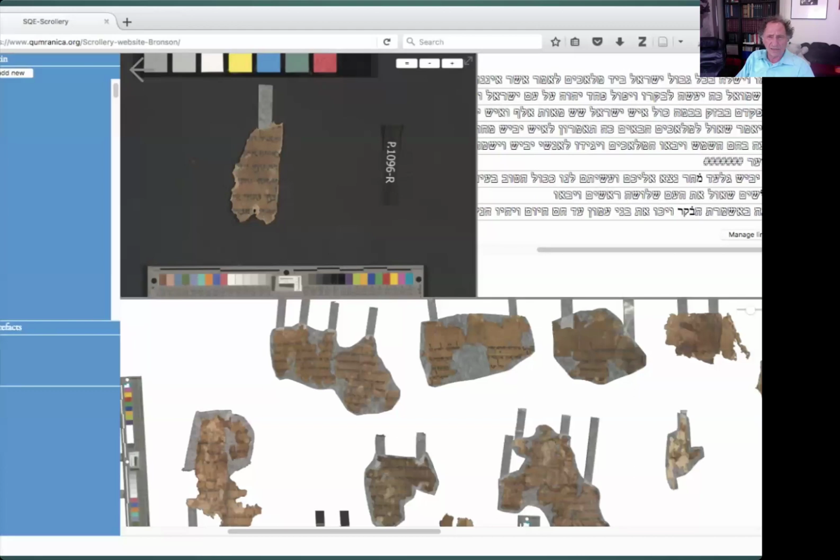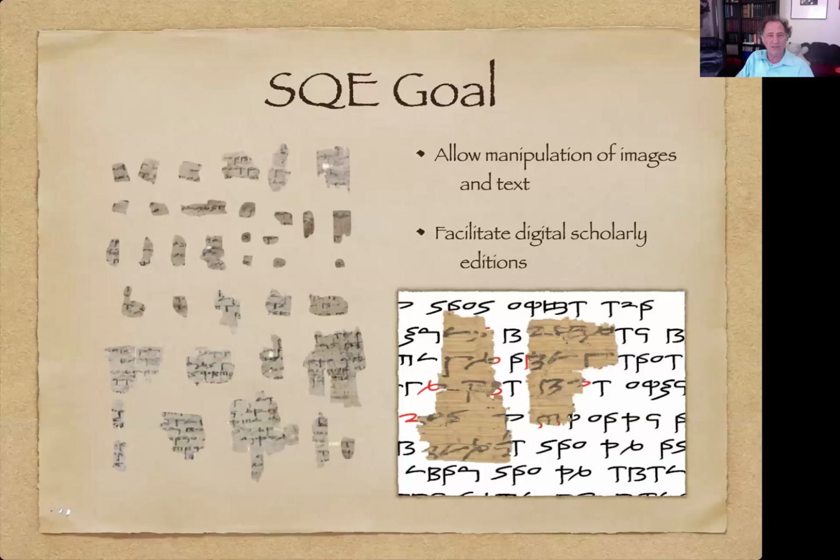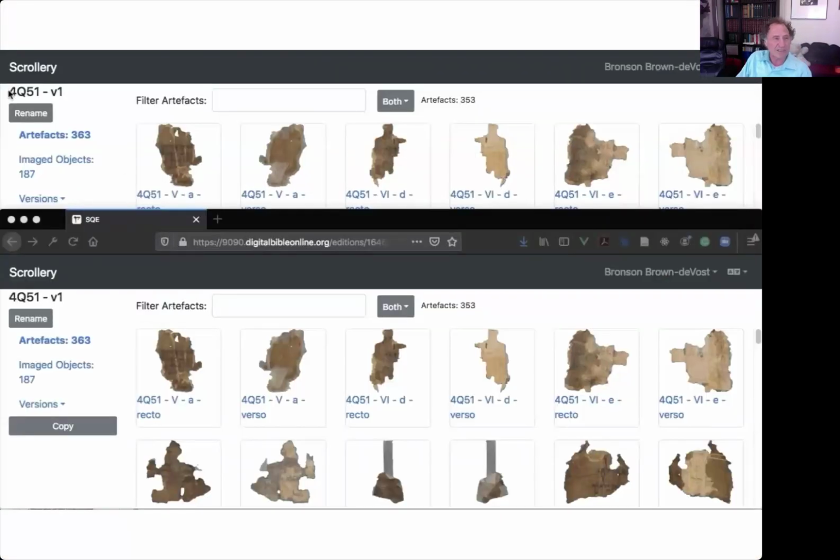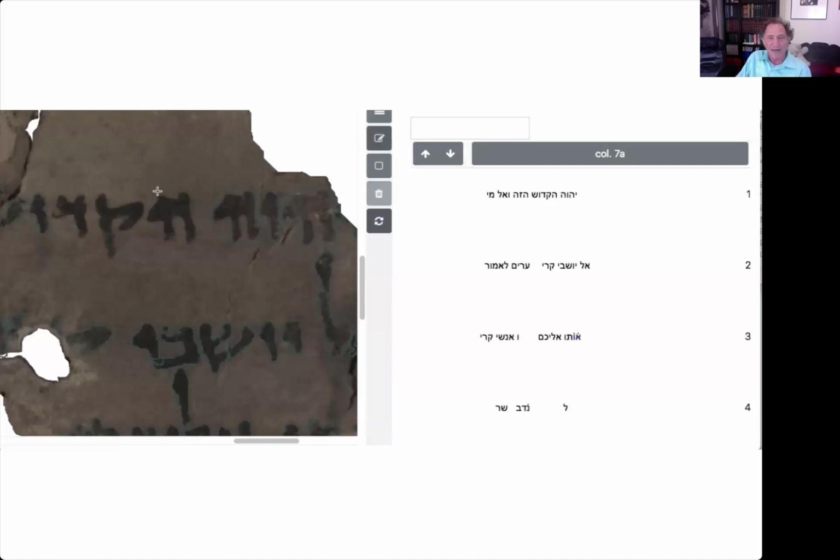Getting back to the Scripta Qumranica, so you have the image, you have the transcription, and the goal was to allow manipulation of the images and the text, for a scholar to be able to put out an edition, to be able to place things on a proposed reconstruction, and so on. And this project will be available to scholars on the Israel Antiquities Authority site. Okay, so these are Bronson's images.